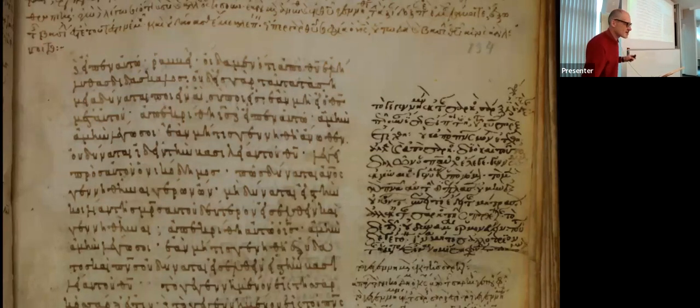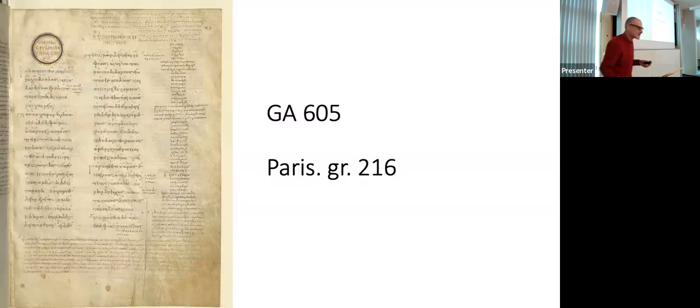This has all been digitized by the Center for the Study of New Testament Manuscripts. Right. My second example is a copy of the Pauline Epistles in Paris. Jacopo knows this manuscript very well.